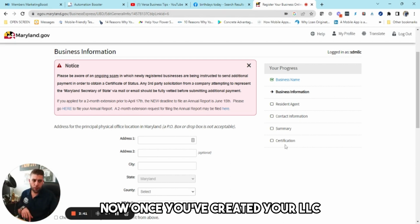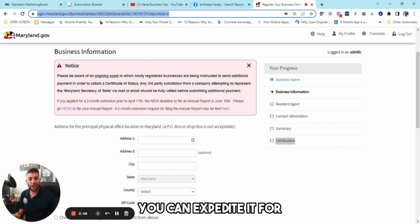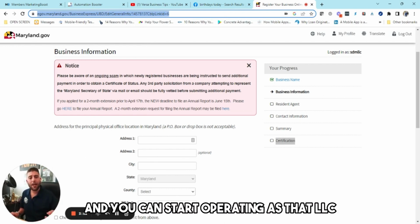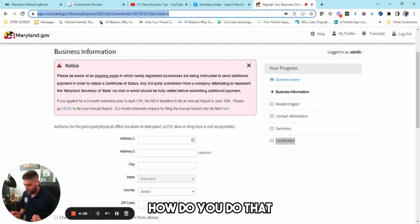Now, once you've created your LLC, you've paid for it. It's about $125. You can expedite it for, I think, $300, so you have it the next day. The articles, that is. But your LLC is registered right away, and you can start operating as that LLC right out the gate. Now, to get a tax ID number or EIN, how do you do that?